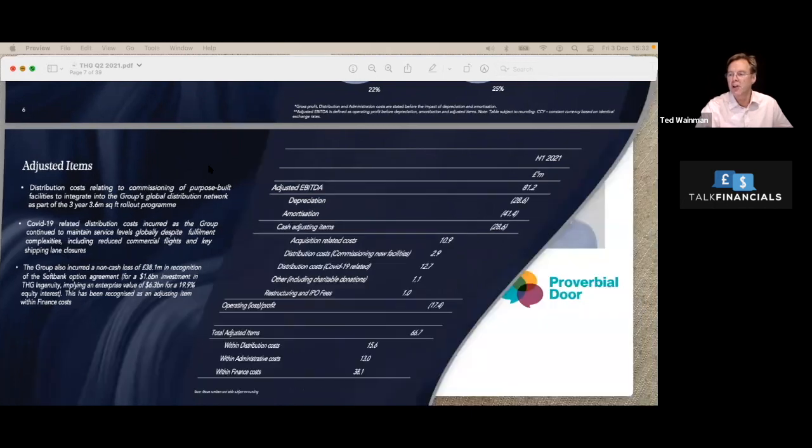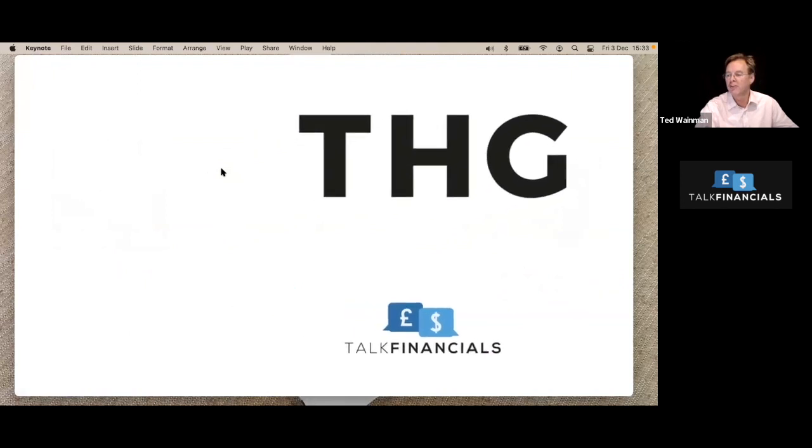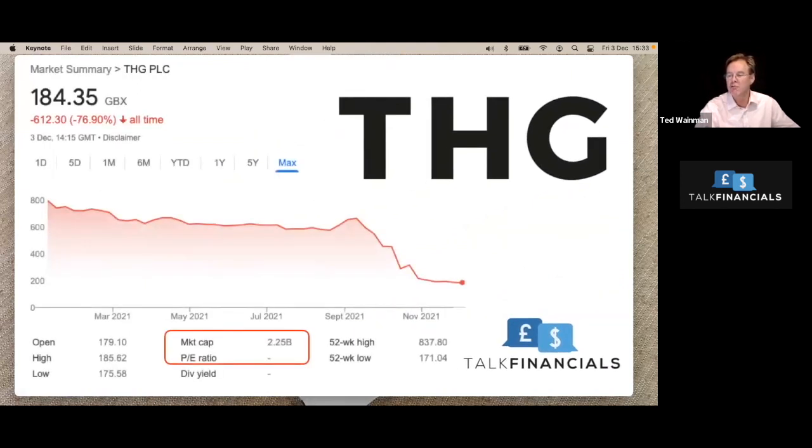Let's go and have a look at their share price and see what was going on. So here it is. And as you correctly pointed out, it has been tanking. So if you were an early stage investor in the IPO feeling pleased that you'd spotted next year's 20 bagger, you will be crying yourself to sleep each evening. There's no PE ratio, obviously, because there is no E. There's obviously a negative yield. It's valued at 2.25 billion, which is basically twice the balance sheet.